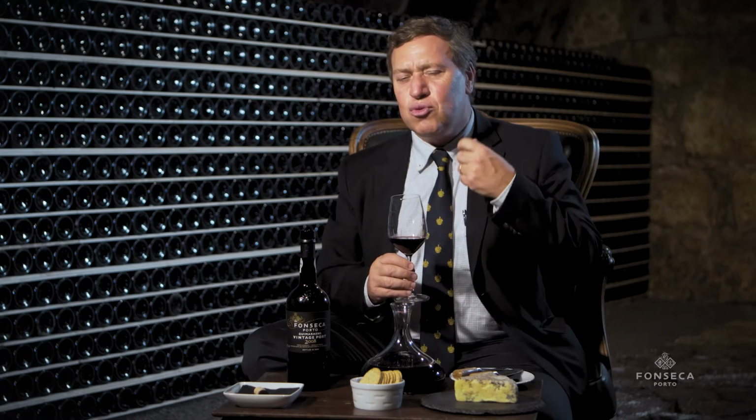Then I normally say after 45, 50 years of age, that's where vintage port becomes extraordinarily complex. They don't have a lot of color, but they are so rich and so fine.